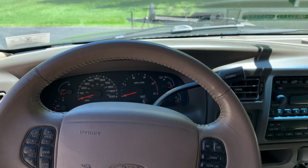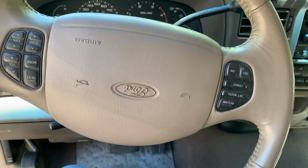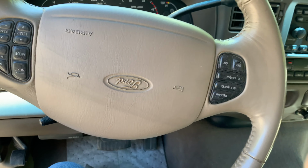But anyway, it's a fine machine. So let's grab the keys here. Key.